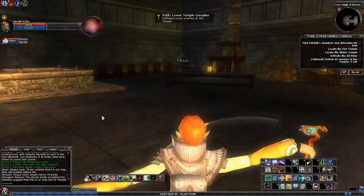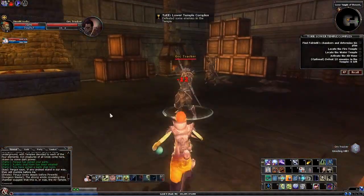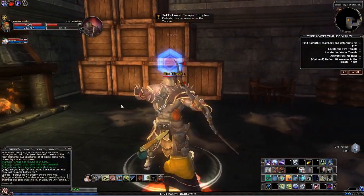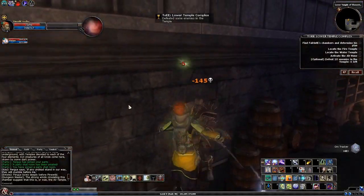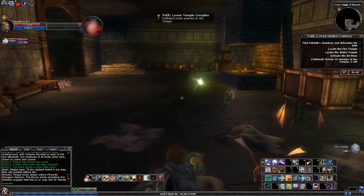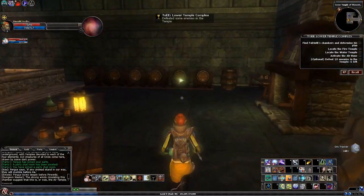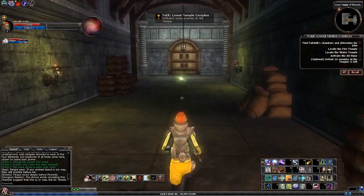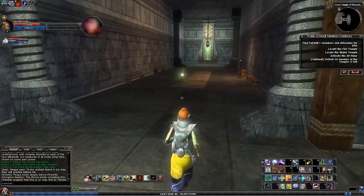Okay, one down. Just take care of that. Yes, elemental evil versus elemental chaos, I guess, in my case. Alright, that's one bit on there. That's the way we entered, right? I think I want to go this way.